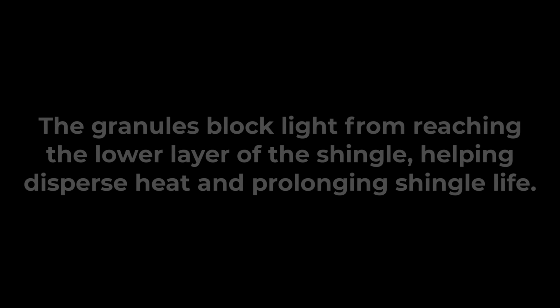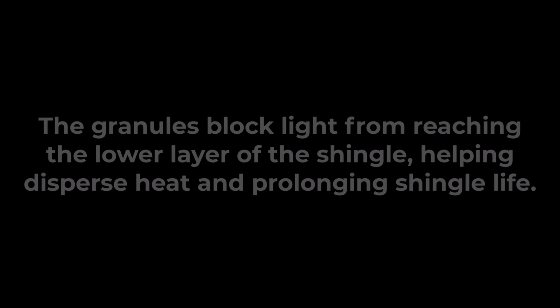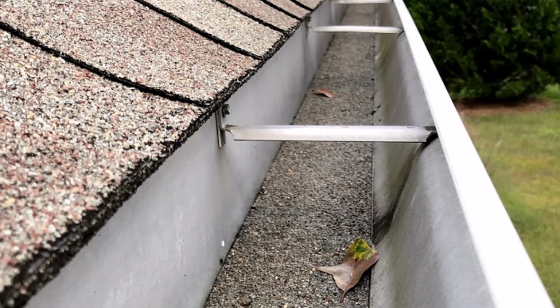Well, next up, let's talk about granule loss. You know those little granules that give the shingles their texture? You might find them in your gutters, around your downspouts. Like roof sand? Yes, roof sand, exactly. So why are they so important? They're really important because they act like a shield. They protect the shingles from the sun's harmful UV rays.